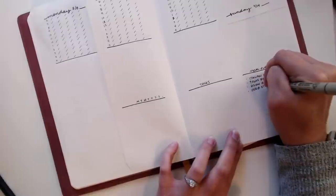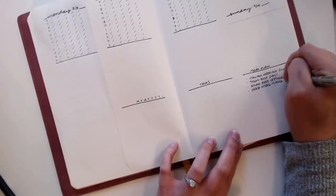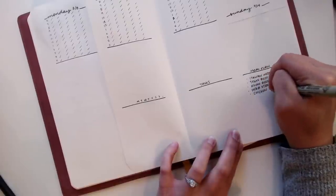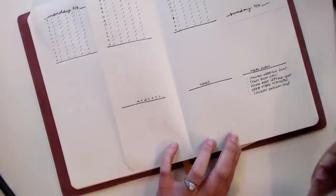And then tonight we're doing chicken gnocchi soup, but I am not putting that on here because I'm making that tonight. Actually, you know what? I will, so I can cross it off. It's going to be RJ's birthday dinner because he loves it so much. All right.